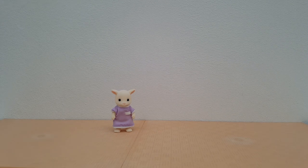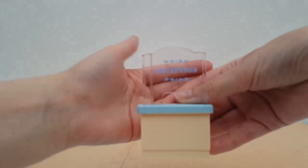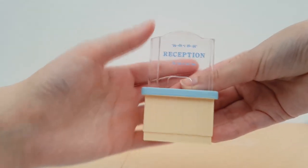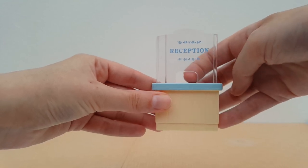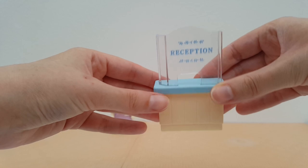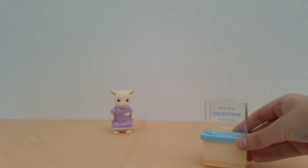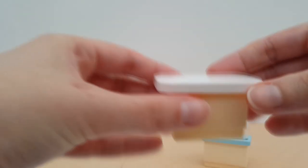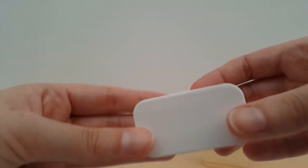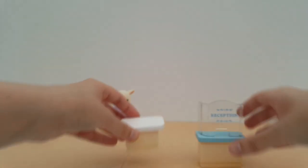So now onto the accessories this set comes with. So first up, there's two desk items. So the first one is this little reception desk, and you can see it's got this nice glass piece with reception on it. It's got a little window here for you to be able to pass things through. It's in this lovely pale blue colour. So that's the first desk, and then you also get a second desk to go alongside it, and it's pretty much the same makeup without the glass and with this nice white top.